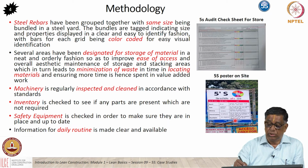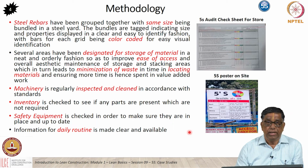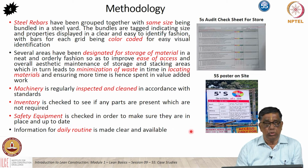One example was, they had these rebars which were stacked separately, and they used color coding for the various diameters. So immediately you can make out which diameter bar was stored where, and by properly moving materials to the work site at the right time, using a Kanban process, they could save time and save space also. And waste was well minimized by using the materials properly, by stacking them, by identifying the right materials.